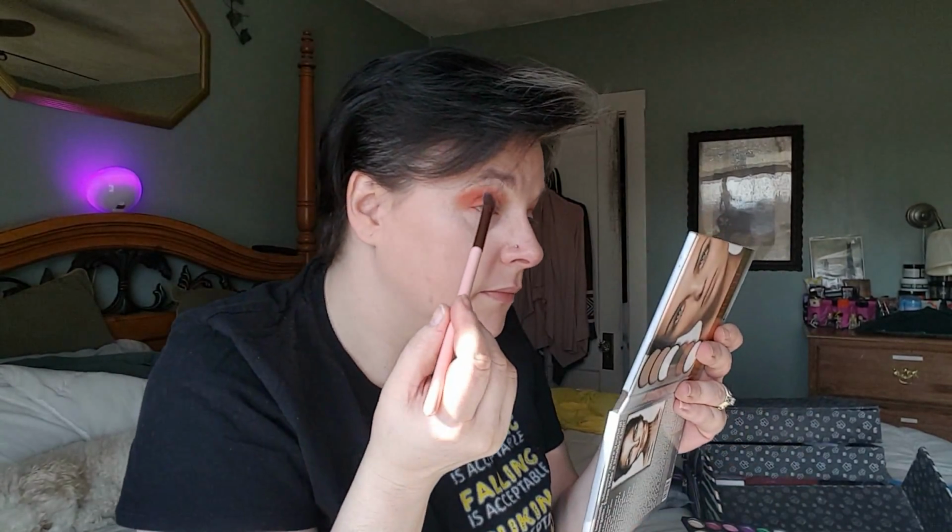With a little bit. And here we go. I like it. I like it. It's bold though. It's bold and pretty. It's very pretty, and I really like it. Okay, so I'm going to go back with the other blending brush here.